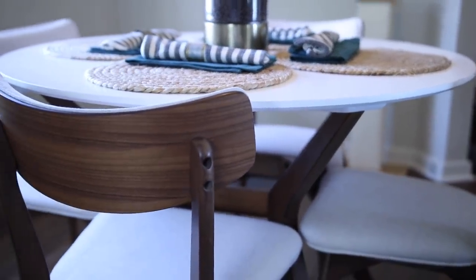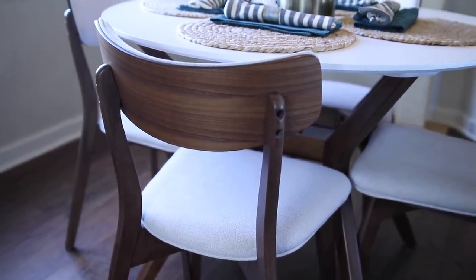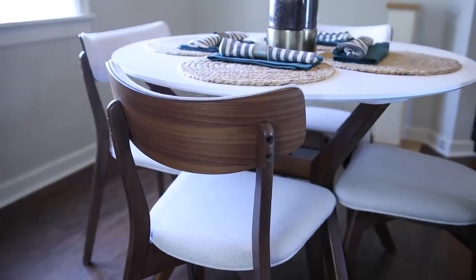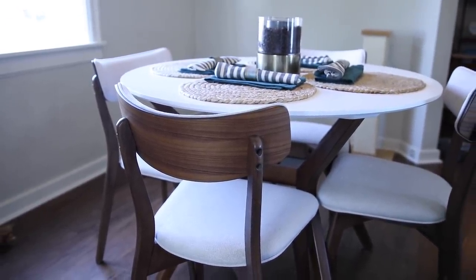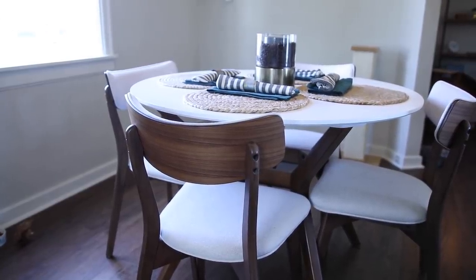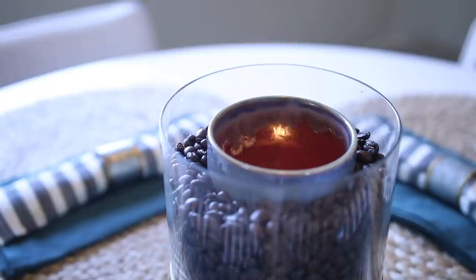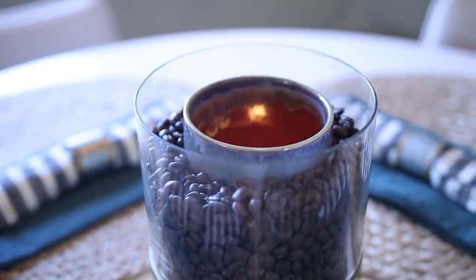The dining room table, the whole set actually, the chairs and the table, are from Target. I looked for every single dining room table that I could find. I didn't find anything that we absolutely loved, and this I actually really like. It's a mid-century modern feel. We definitely do need a rug to go underneath it to complete the whole area, but as of now, this works just fine. All of the stuff on top of it as well, the table runner, the chargers, the napkins, and the thing with the candle in it is all from Target.